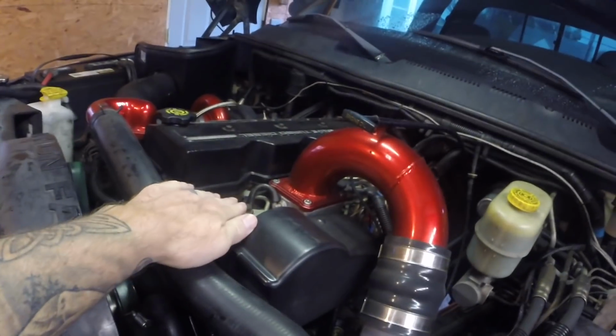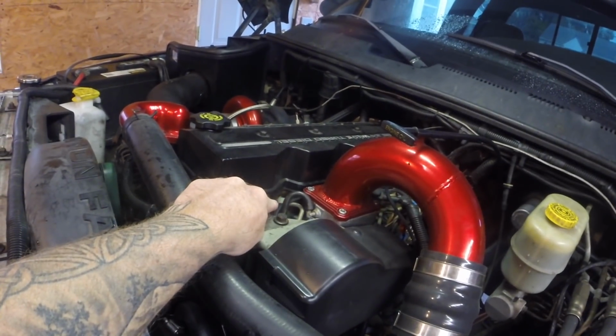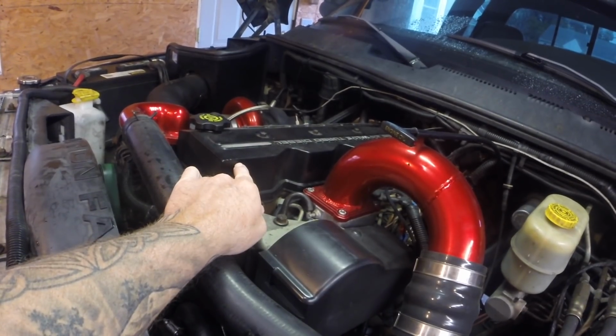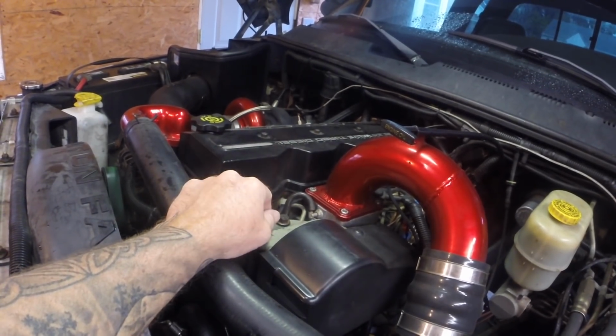And then basically the reassembly after you get your injectors in. Once you pull your fuel lines out, you can go ahead and pull your fuel tubes out, and then the caps will come out up off the top of the injector, and then your injectors can come out.